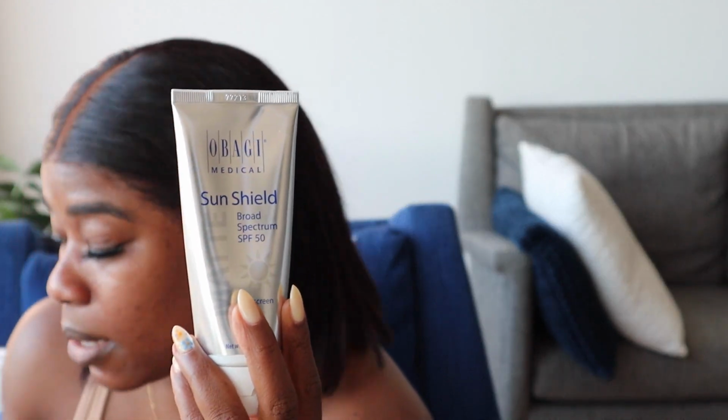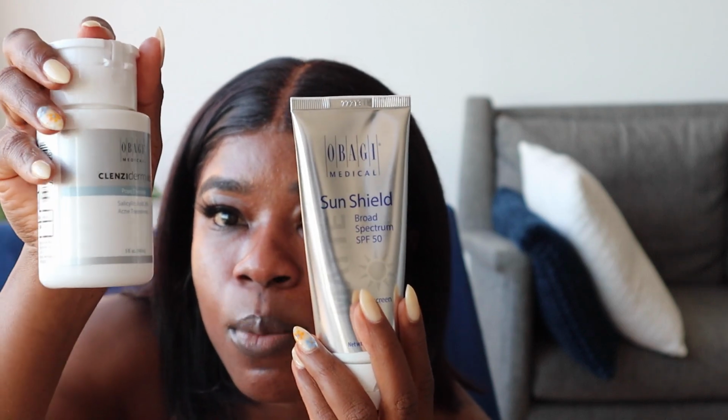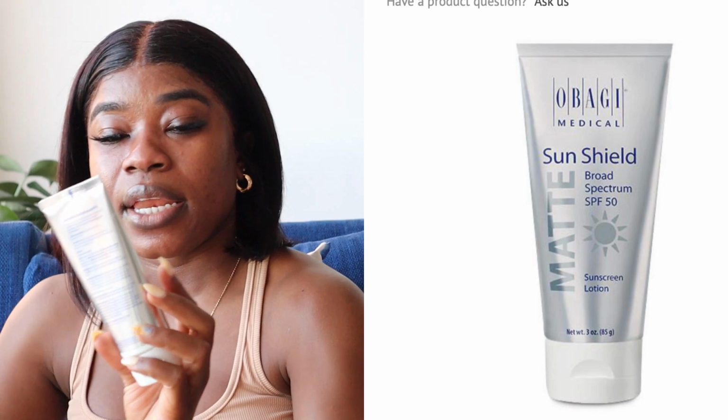It's definitely from the same brand as this, the Pore Therapy, OBAGI, and I love the sunscreen. As a Black woman, it's really, really hard to find a sunscreen that really works. And the fact that it does not leave a cast, I really like it. I swear by the sunscreen, y'all.